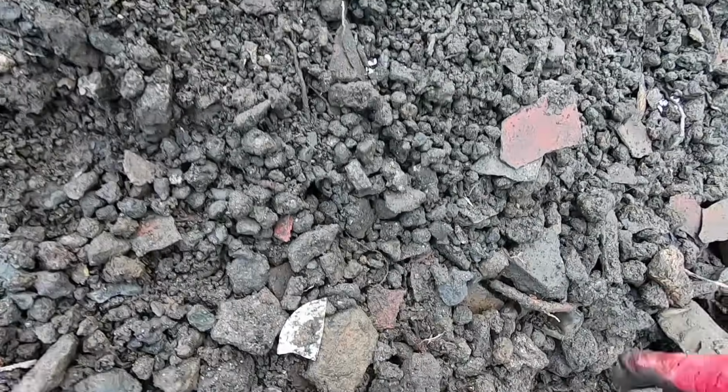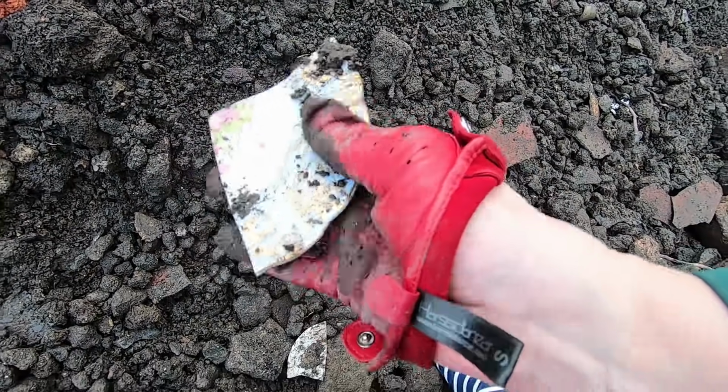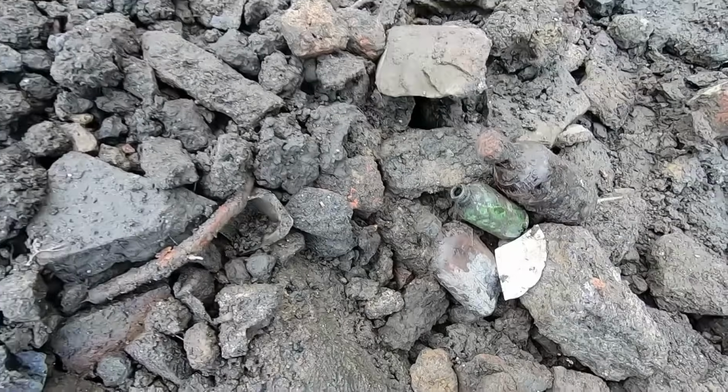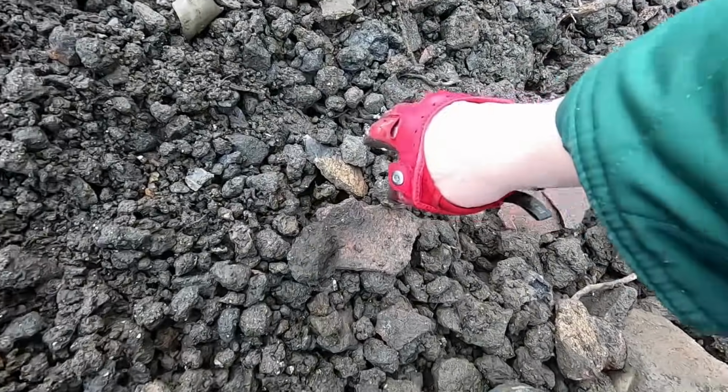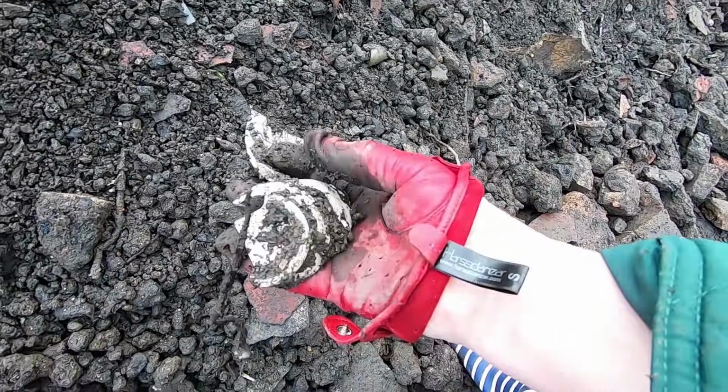And that's just a piece of plain china. What about this? Oh, that's pretty. Oh, it's blue as well as white and pink. Put that in a pile. And what's this? Oh, it's a broken teacup.